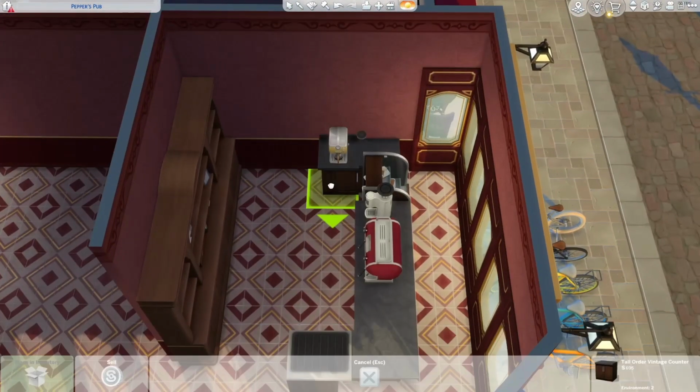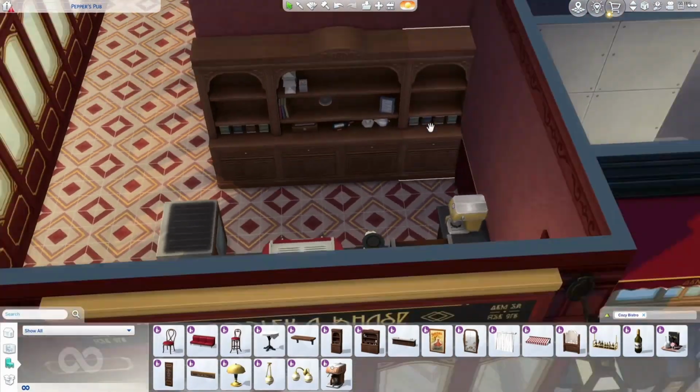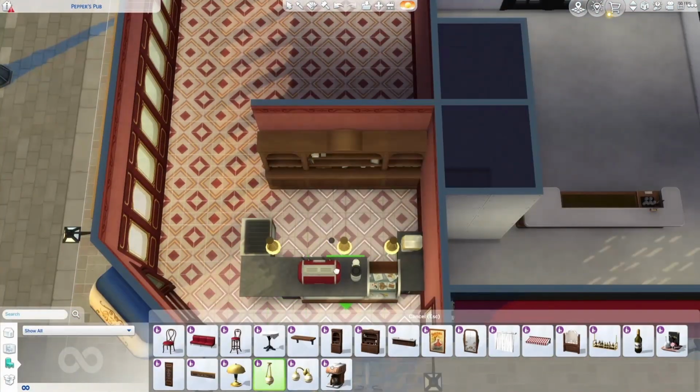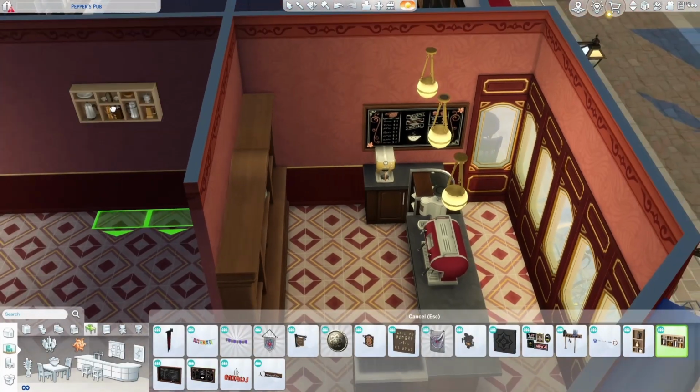So if I had this as a bar, which I was playtesting this as, I also hired a barista so that I could make sure that the barista would be able to have access to the coffee machine and everything.